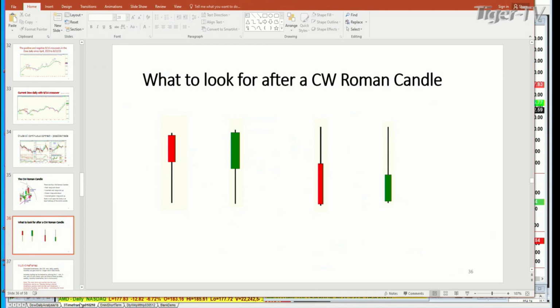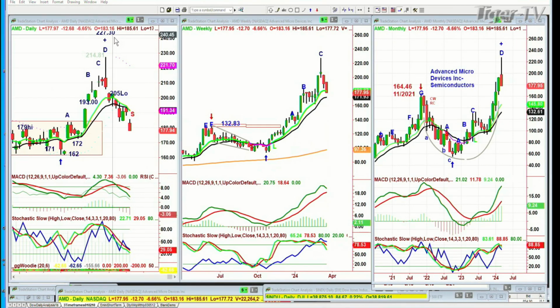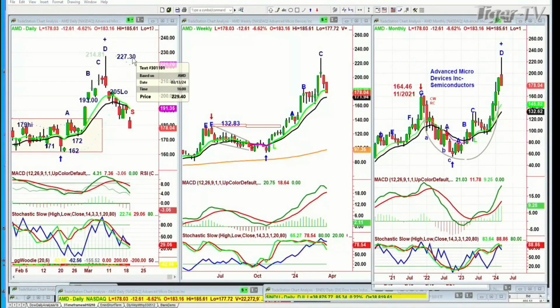All right, let's get back to our story here. And so advanced micro devices, now I looked at this, this is the one that didn't have all those round numbers. It has had some, but 227.30 was the all-time high, peak D in the daily, peak C. I could give this an alternate count. I see no reason why the peak C, that candle is a very vulnerable candle, right?